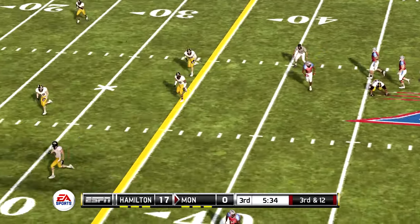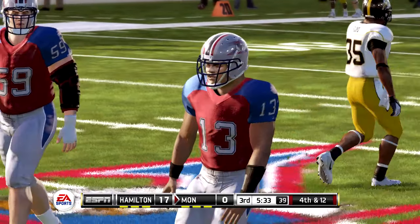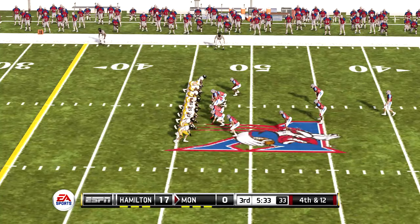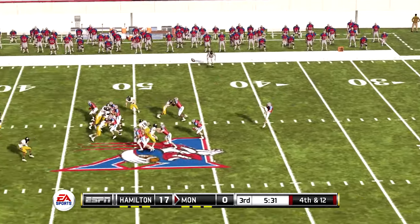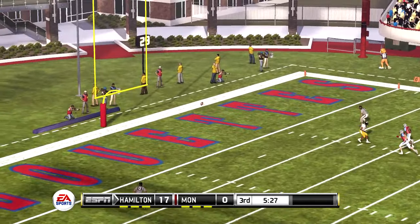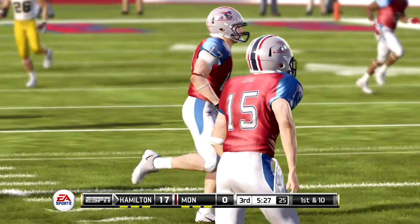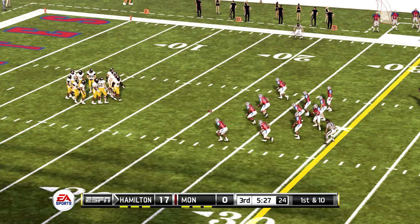Back to pass. That could have been a big play for the defense. Yeah, even though he had a good shot at picking it off, it's still a heck of a play to force the incomplete pass. He puts it away, and it's a great kick. So this one goes into the end zone, and that'll be a touchback. They'll set up shop at the 20-yard line.